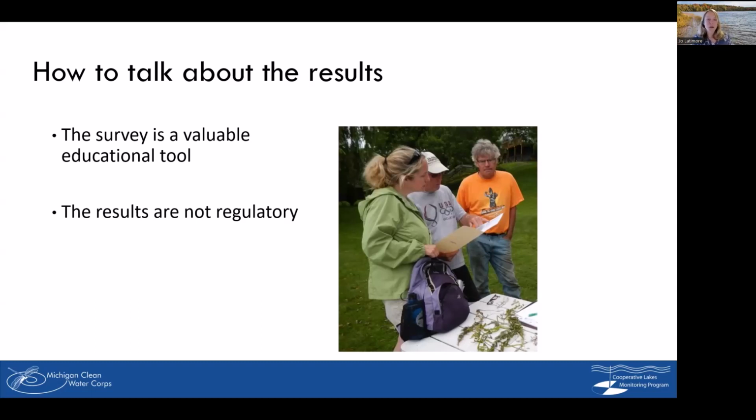And it's also important to remind people, though, that the results of this are not regulatory in any way. This is a data collection and education process. No one's going to get in trouble for anything that you write down on a data sheet. No one's going to be reported for doing anything wrong. That's not what this is for. This is to raise awareness and assess the current status of the shoreline on your lake.